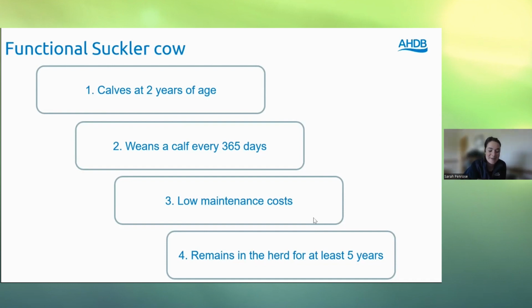Fertility is so important in the suckler herd if we've got any chance of making any profits. Interestingly, I'm a bit of a numbers geek, and I've spent a lot of time looking at BCMS data and number crunching that. And what that's shown is that only 82% of suckler cows in England are weaning a calf every year. So that means there's 18% of cows that aren't producing us anything but costing us to feed them and also producing methane emissions. So fertility is so important.